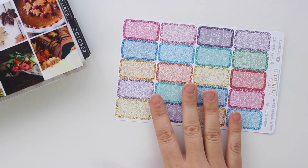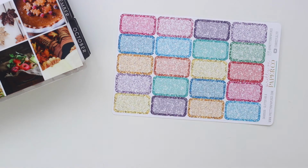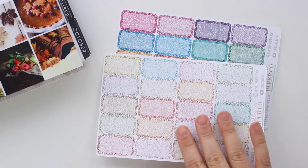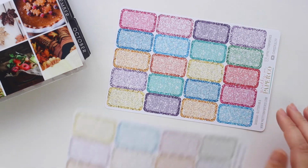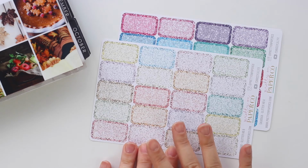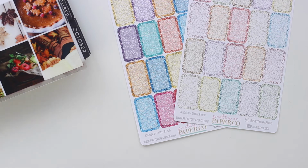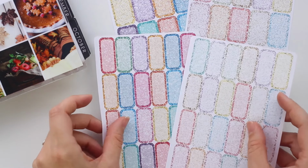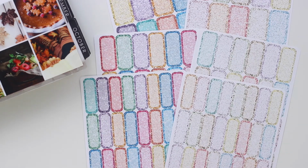I made these glitter half boxes. I decided to make them in two color combinations. So you have your brights and then you also have your pastels. I think these color combinations are just so gorgeous. I actually didn't think I loved the pastels when I was making them, but the pastel colors are just gorgeous. So you have half boxes in both color combinations. And then I also made third boxes in both color combinations, and of course I also made quarter boxes in both color combinations.